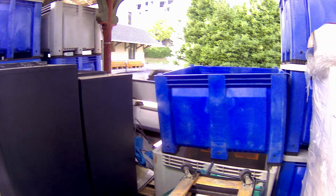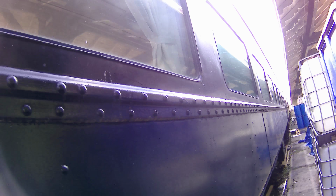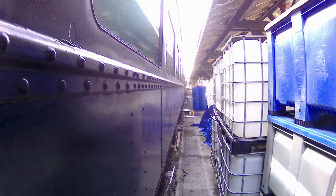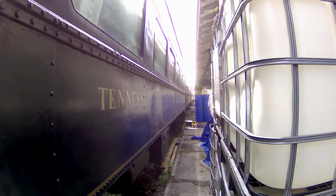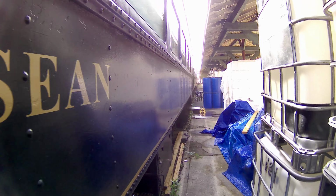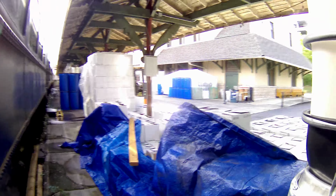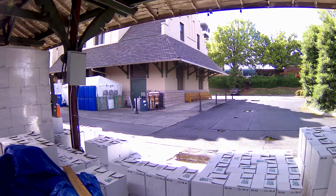I don't know what all this stuff is sitting here. It must be for the restaurant or something. I can't really see inside myself, so I'll see if you guys can get a look. This one's got Tennessean on it. Southern Tennessean. Another look at the old depot.